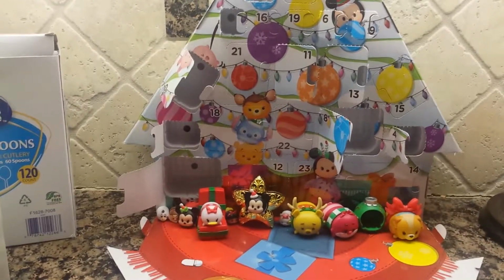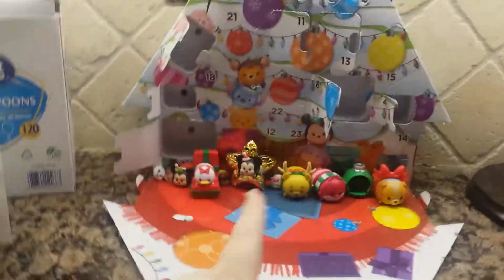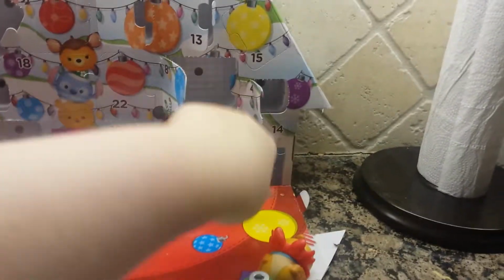And day 14 of the Tsum Tsum calendar thing. So let's see what's behind day 14. Move that, and get this open. Maybe. Hold on, guys. Okay, there.